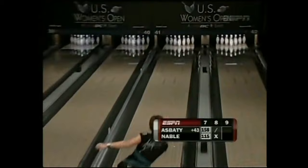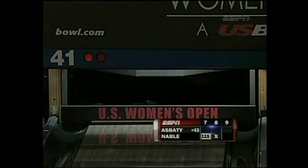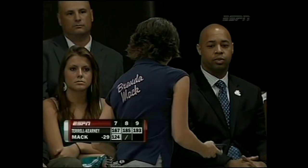Good shot. Good. Asbaty working at a 2-team pace. In fact, with that strike there, she just needs good count in the 10th frame. Boy, it's so easy to see from here when they get relaxed and throw a really comfortable, relaxed ball. We've seen Terrell throw them that way. We've seen Asbaty. That was by far her most relaxed shot.